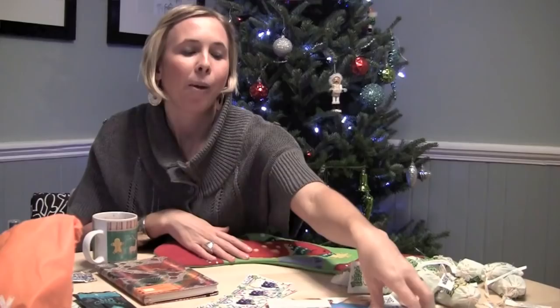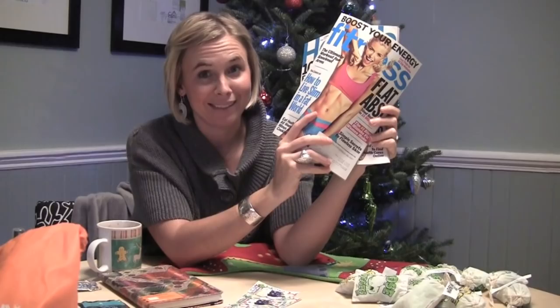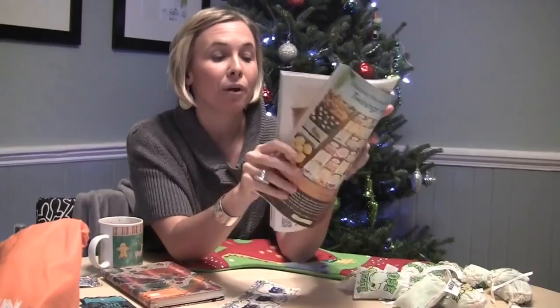So here I have magazines, a couple examples. I actually have a huge bin of magazines. I never get sick of reading because I have so many. There's a plethora of free magazines you can request online.